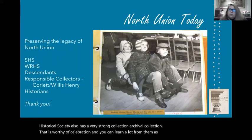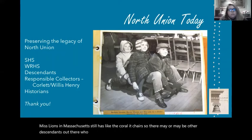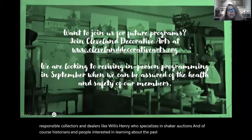Descendants, like Ms. Lyons in Massachusetts, probably still have the correlate chairs. So there may be other descendants out there who also have furniture that we just don't know about, and responsible collectors and dealers like Willis Henry, who specializes in Shaker auctions, and of course historians and people interested in learning about the past like me and you.